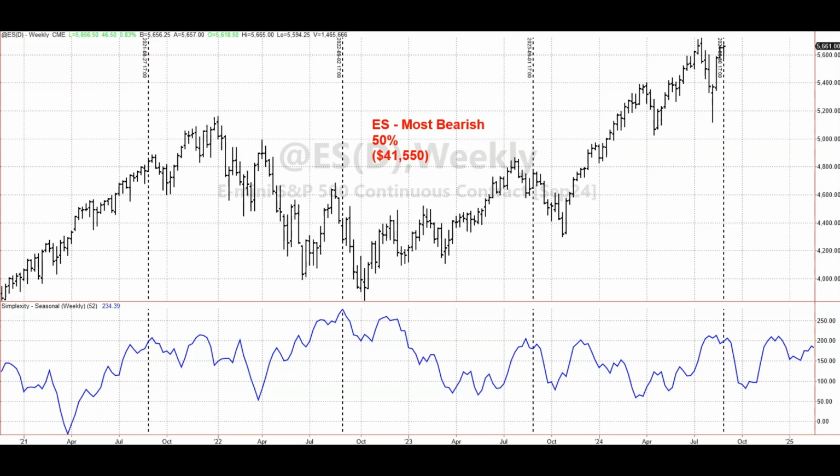And as we do every month, we take a look at the S&P E-minis, but this month is a little bit more special because September is actually the most bearish month of the year. 50% of Septembers finish higher and 50% finish lower. Where the difference comes in is the dollars. When it does finish lower, it finishes a lot lower. So if the bears start to take shape in September, get on board because you're likely to see a pretty significant decline.